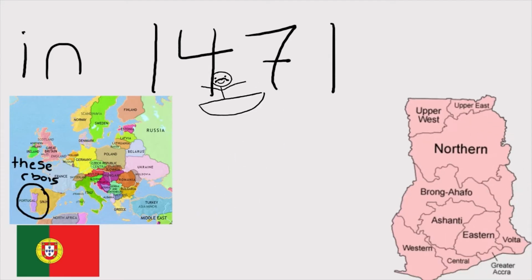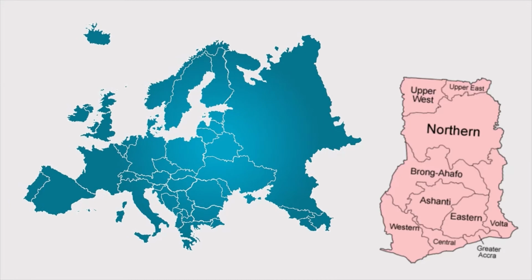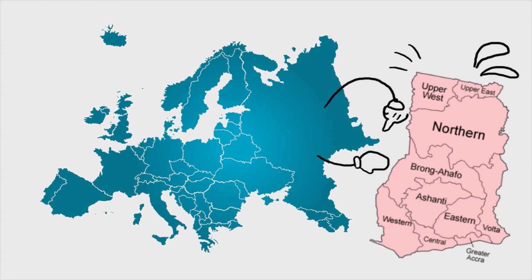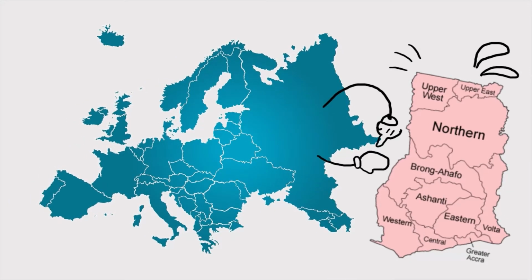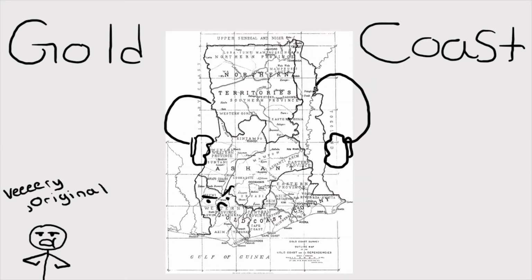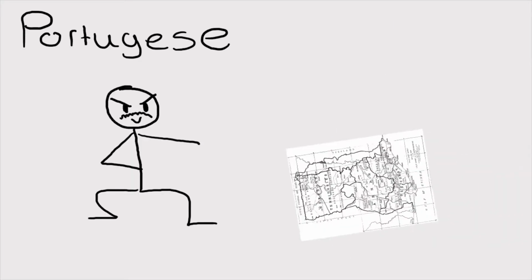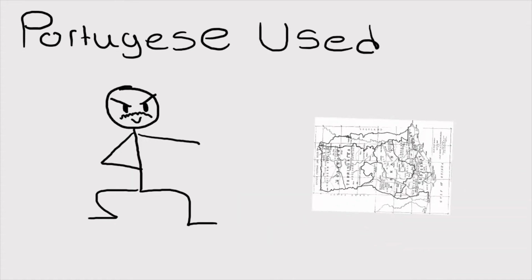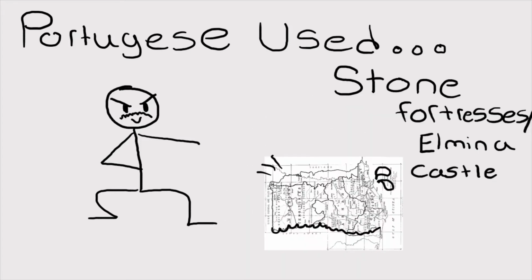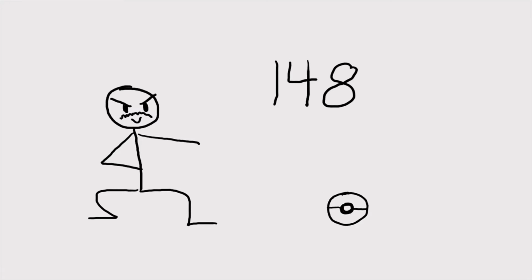In 1471, Portuguese mariners arrived in Ghana and established direct sea trade with Europe. Europe was interested in the country because it was a good source of gold, which was readily available along the coast. This gave it the name Gold Coast, which Ghana was known as before 1957 when the country gained independence. The Portuguese tried to gain a monopoly over the Gold Coast and its trade by building stone fortresses along the coast, starting with Elmina Castle in 1482.